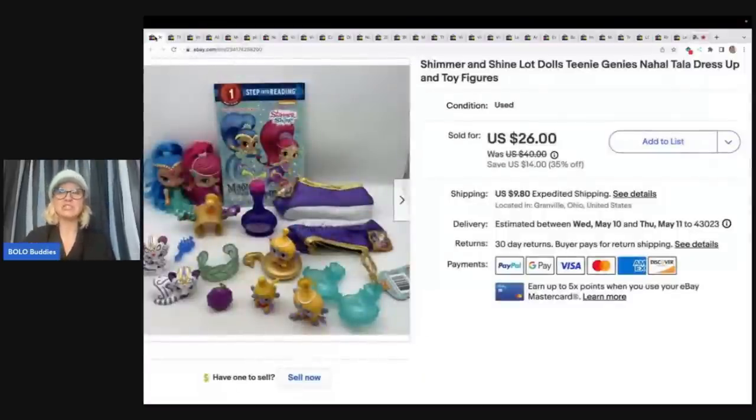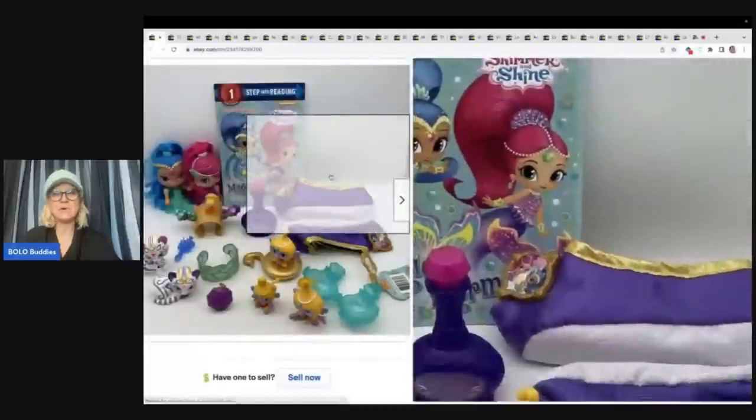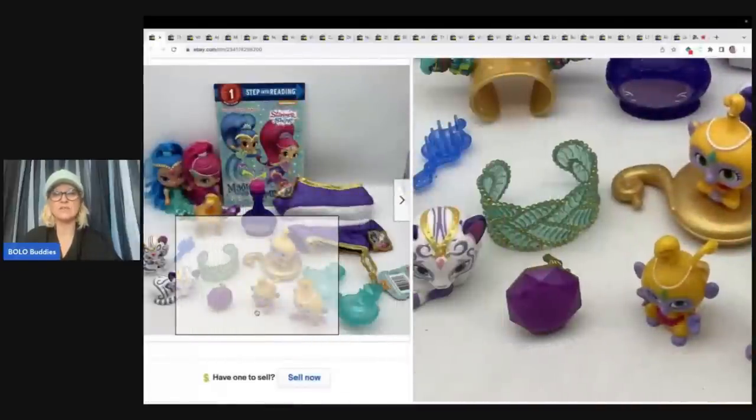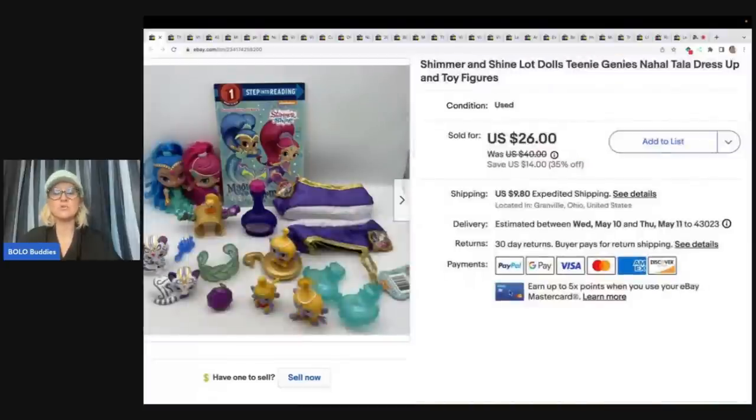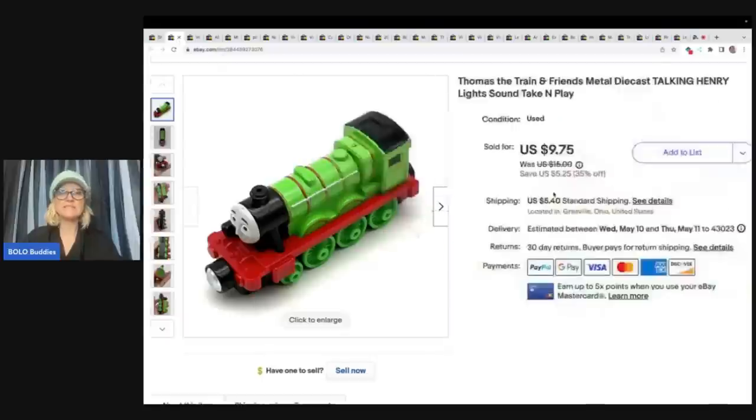The first item is this shimmer and shine lot. And this was just a lot of shimmer and shine stuff. I got this at a garage sale for $2 and I ended up selling it for $26. Sorry, I'm looking at my notes here. The buyer was actually all in for $38.21 with tax and shipping because this did have to ship priority mail. So I added this book in and I just kind of made it a fun little lot. So this is one thing that you can do with toys. If individually the items aren't selling for a lot on their own, you can lot them up and then make more for your item.